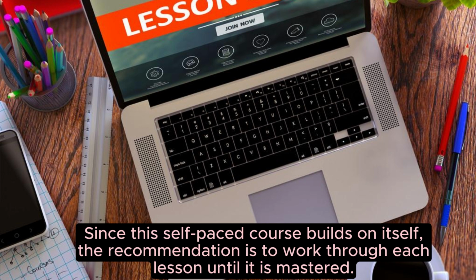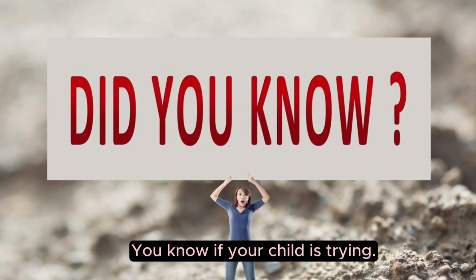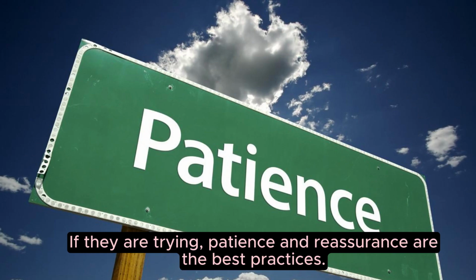Since this self-paced course builds on itself, the recommendation is to work through each lesson until it is mastered. There is no need to rush or put unnecessary pressure on a student to achieve at a rate faster than necessary. You know if your child is trying. If they are trying, patience and reassurance are the best practices.